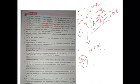Anyone? x and x plus 2, it does not matter. We have taken x as an odd number, so obviously we will consider odd numbers x and x plus 2, such that the sum of their squares is equal to this one, odd integers. So if I get an even number for x, I will neglect that. I will only take the odd, right? So these are a few things of this.